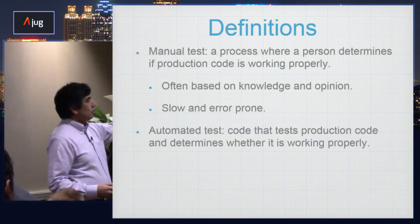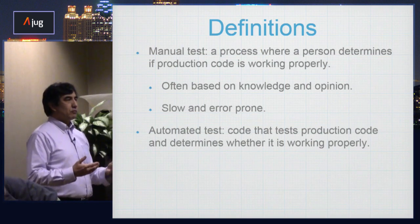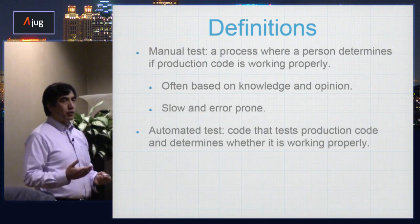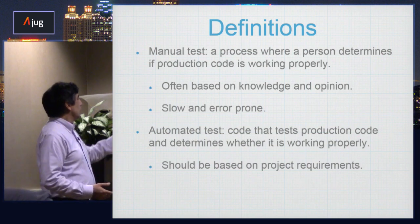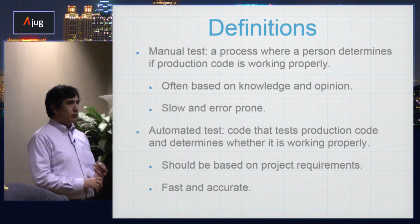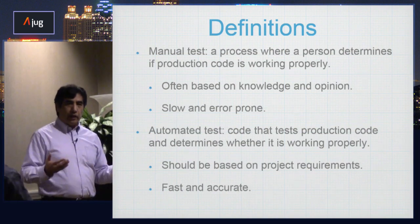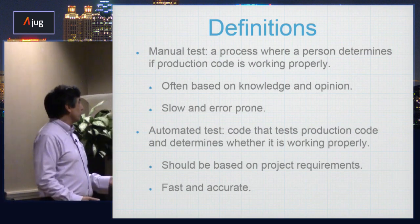Automated tests are code that has the machine decide, did it pass or not, right? And that's the key piece. It's going to be more efficient. It's going to be faster. Your test should be based on your project requirements. You'll get fast, accurate results, because that's what computers do. They take manual processes, and they automate them. They make them quicker and more accurate.